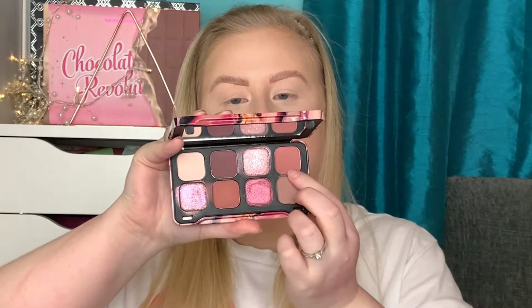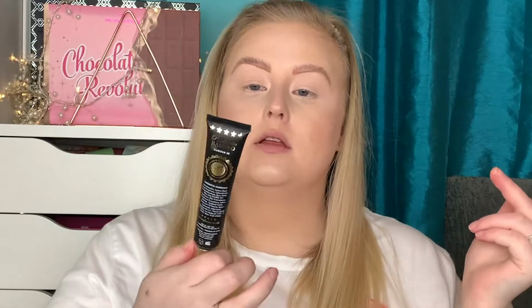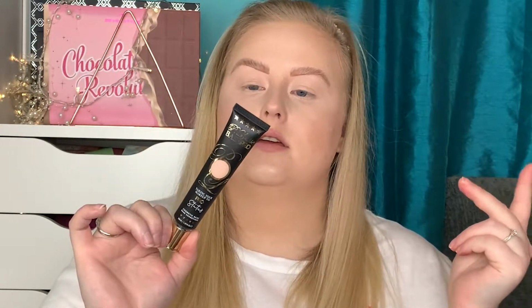So I think I'm going to start off my look with this shade over here called Suave, something like that. I have just primed my eyes with the P. Louise base and this is in Arima 02.